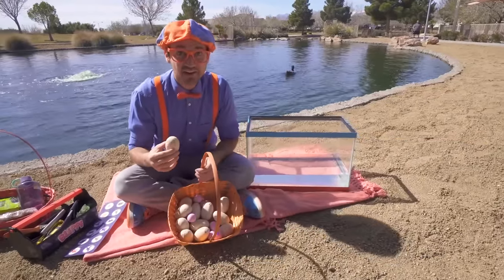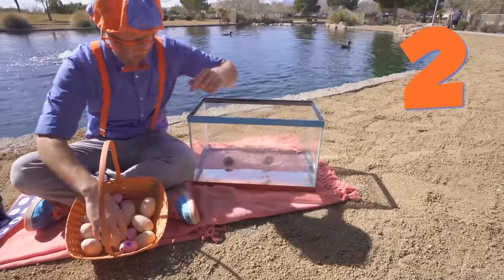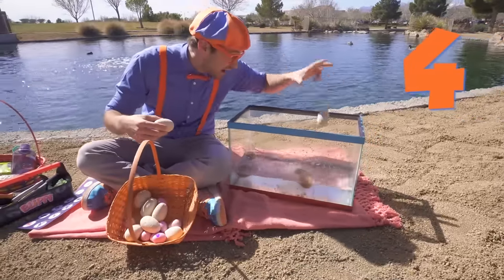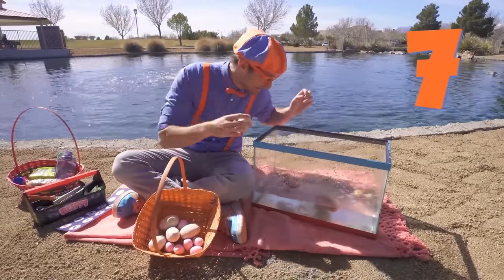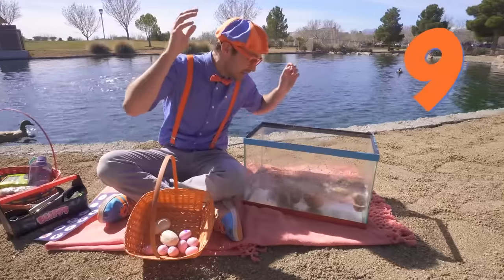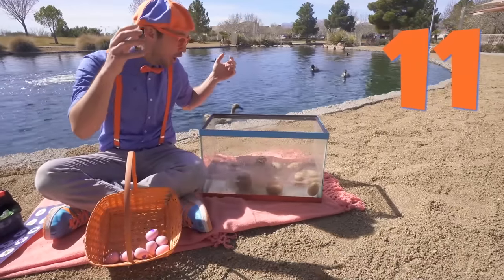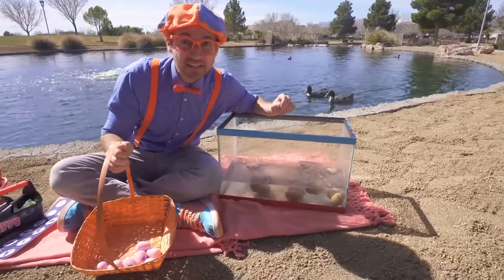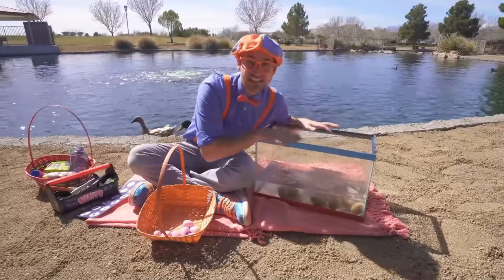Shall we count the eggs? Ready? One, two, three, 4, 5, 6, 7, whoa, 8, 9, 10, 11, 12. Do you know what a word that means 12? Yeah, 1 dozen. Okay, let's let them soak.